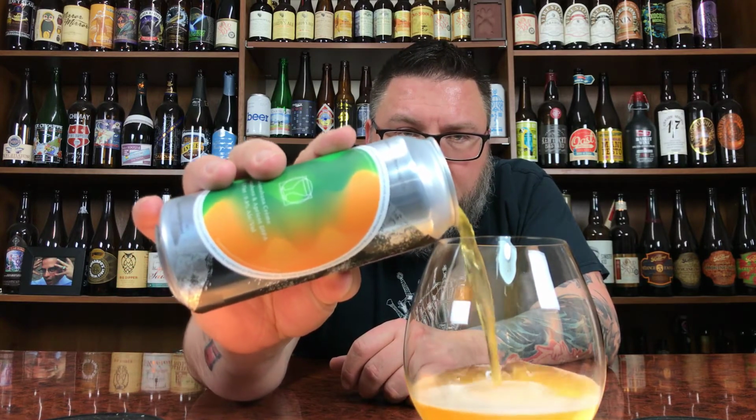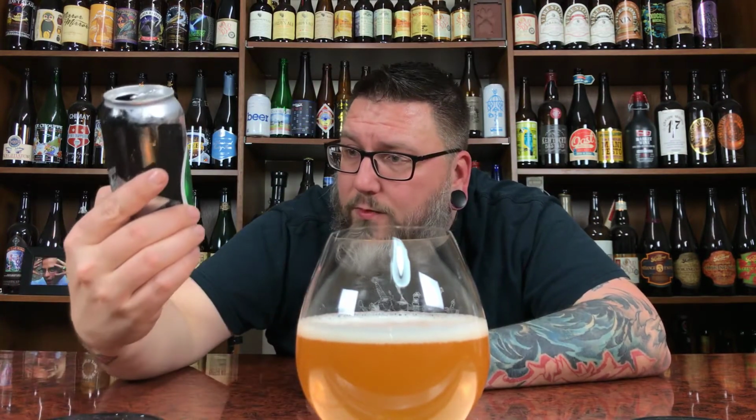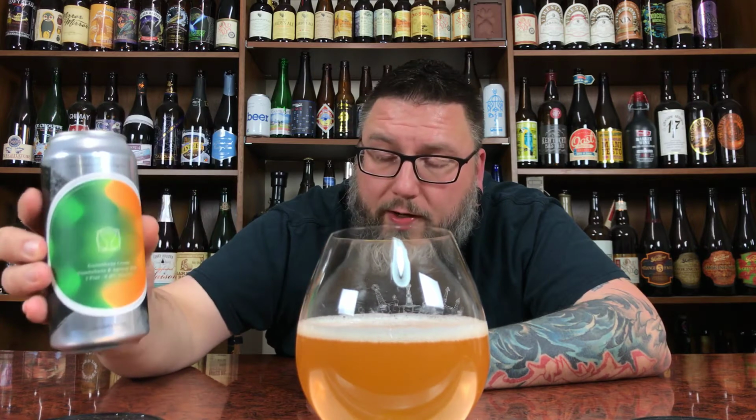Pretty clear stuff. In the world of hazy IPAs, those clear ones stand alone. Anyway, pinky finger under pinky finger, white as white could be head. Not really creamy, not rocky. Pretty tight, compact bubbles to her. It's a soft haze. She is 9 and change. What did I say? 9.8%. Yeah, 9.8. It's right in the middle.